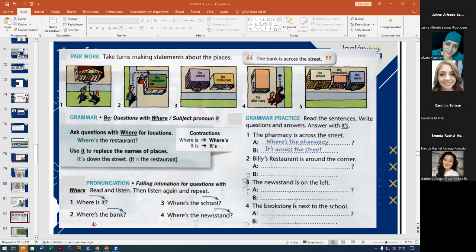And number two, it says, where's the bank? Number three, where's the school? Where's the newsstand? So you can notice how we modify the intonation. It's not in the same manner, right? It's not like, where's the school? Where's the newsstand? We need to change the level of the intonation of the question.